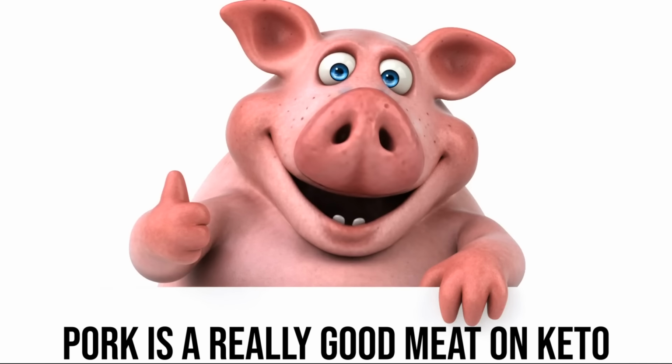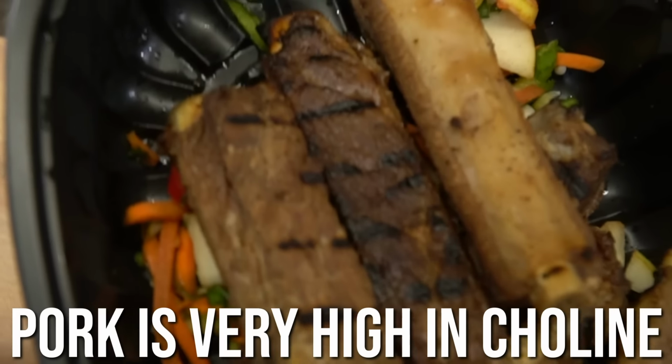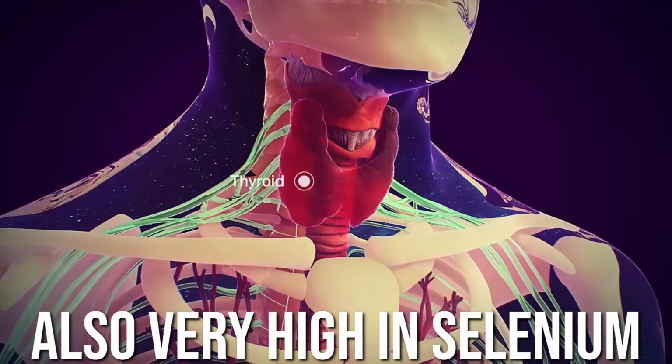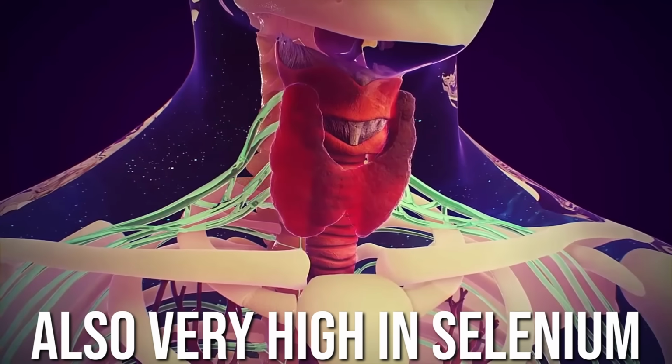Pork is a really good meat on keto. The reason I'm saying this is because for some reason, when it comes to pork, people just alienate it or keep it out of sight, out of mind. Pork is super high in what is called choline, which is a precursor to acetylcholine. Acetylcholine is a neurotransmitter that is so powerful for muscular function, but also for brain function. People take expensive nootropics to try to get the same acetylcholine effect that you can get from eating a little bit of pork. Also very high in selenium, which means super good for the thyroid, super good for the proper conversion into active thyroid in the liver.